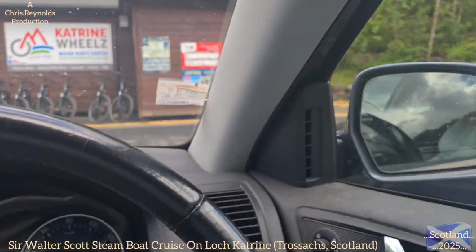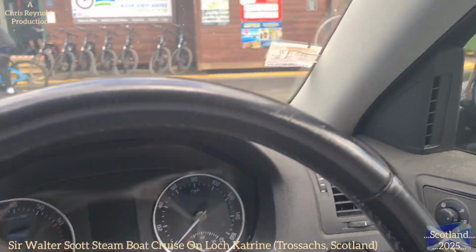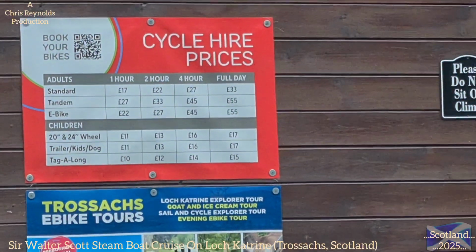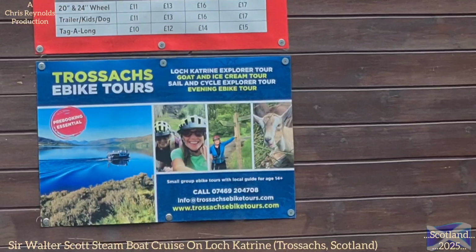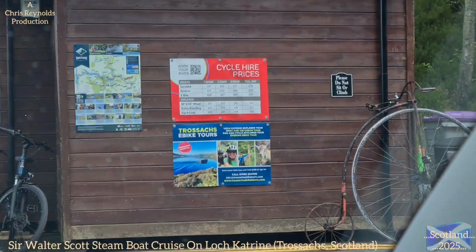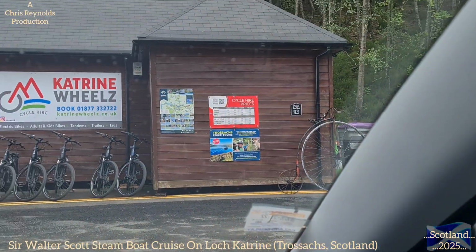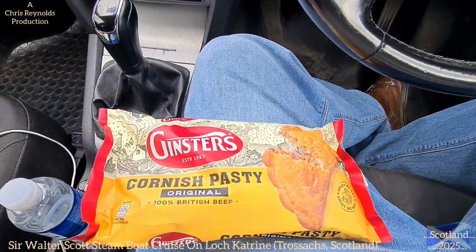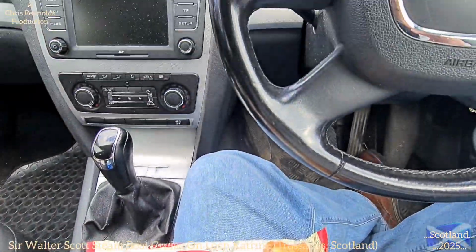They do electric bike hire there, but again, it's quite pricey. There's the prices there. I can zoom right in and show you. So I might give that a go sometime in the future. But one thing at a time though, I'm going to do the boat tour. But dinner first, then I'll go out and have a wee look around.